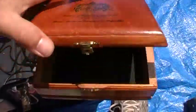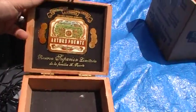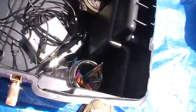Don Carlos, I don't know what that one means. But yeah, so maybe this was like a cigar box or something. I don't know. Put them off to the side. Papers. Some lips. I don't know.